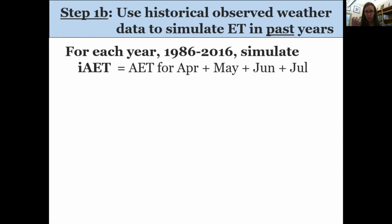Next step, so we've got our historical data for every county. Now we're going to hone in on the data for the last 30 years, 1986 to 2016. And we're going to use that weather data to simulate evapotranspiration for each county. And again, when I say ET, I really mean the season-long ET: ET in April plus May plus June plus July. And that's what the little I stands for. We're integrating over these multiple months.